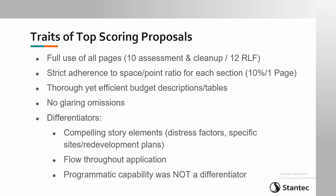Another trait is that top winning applications pay strict adherence to the space to point ratios for each section. This year for assessment grants, there's 180 points available and only 10 pages of narrative. So on every page, you have to have content. If you're going to pay adherence to the ratio, you need on one page sections that add up to 18 points. If you have one section on a page and it's only worth 5 points, it's very difficult to make up and meet the criteria in any of the other given sections.